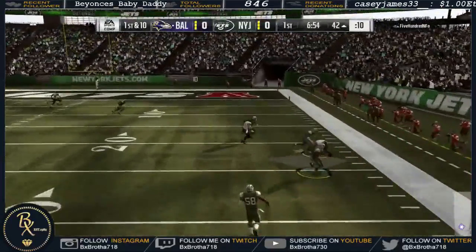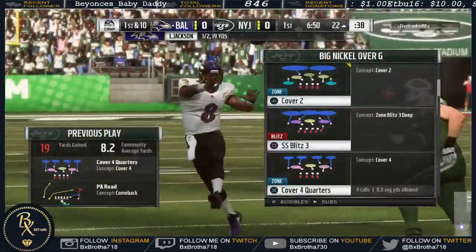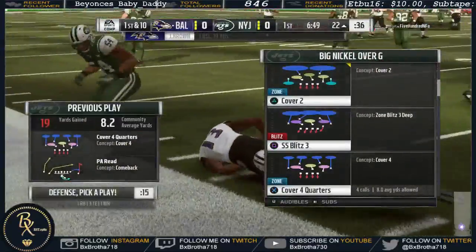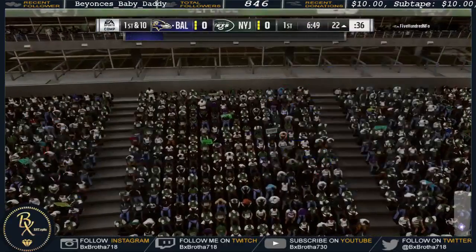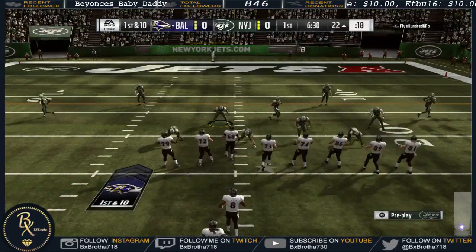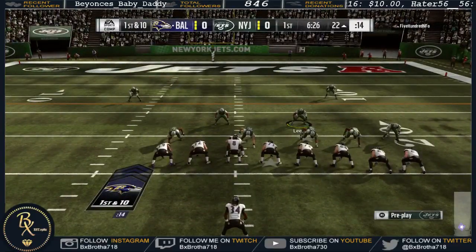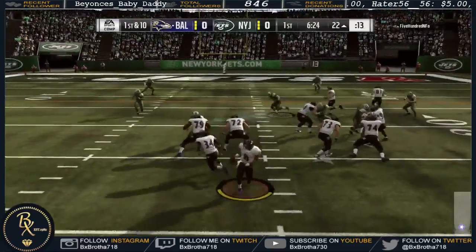Sliding out of the pocket. And brought down, but not before they're inside the 25. Another big gainer that time. This one goes for 19 yards. We talk about mobility on quarterbacks all the time. Here's where it really pays off. Able to move, evade, and is accurate throwing on the run and picking up a first down.